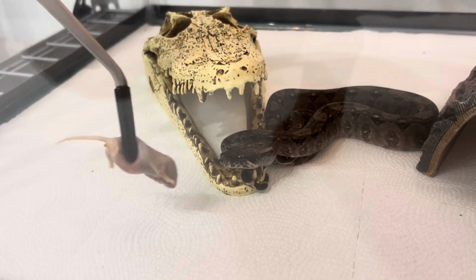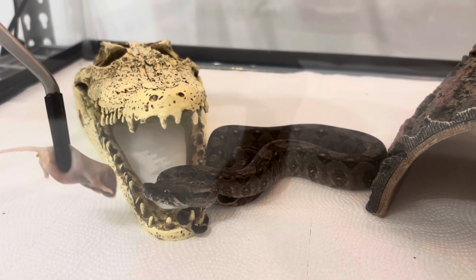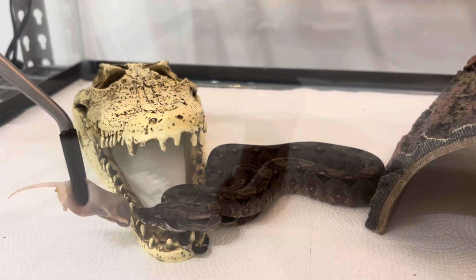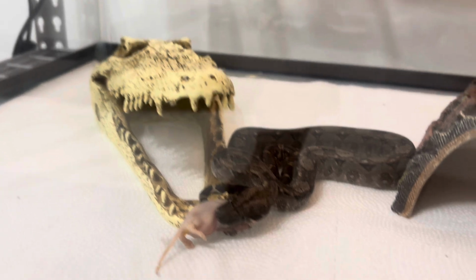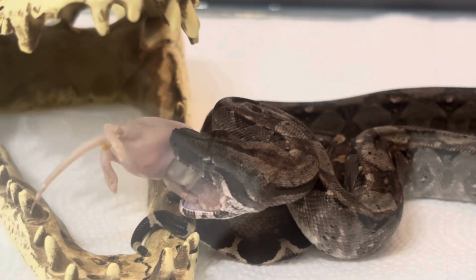So I have Mystique's food, her rodent right here, warmed up a little bit for her. Let's give this to her. She's gonna want it, I already know. Come on. Yeah, she's gonna want it. There you go. Look at that. I really hope I caught that on camera. I really hope I did not miss that for you guys. But look at that, she's striking and holding on.